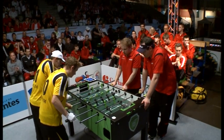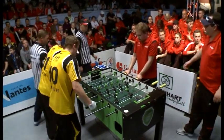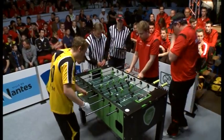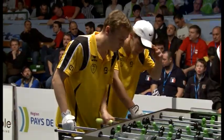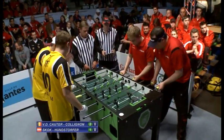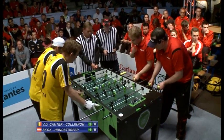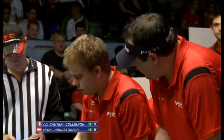So now Kevin HUNDSTORFER and Anton SKOK must win this game to stay alive in the competition. And they're on the opponent's home table, although they did win the last time they played on this table. In fact, each game so far in this match has been won on the opponent's home table. Kevin HUNDSTORFER will start off with the ball on his 5-rod.